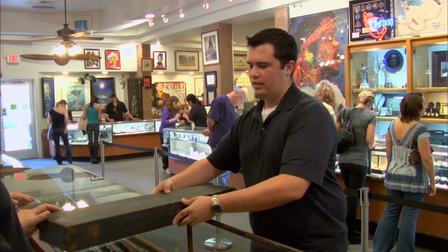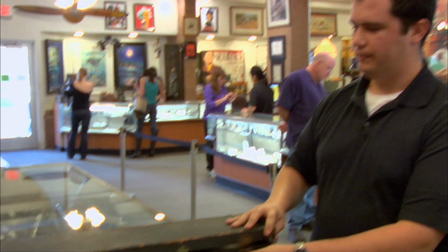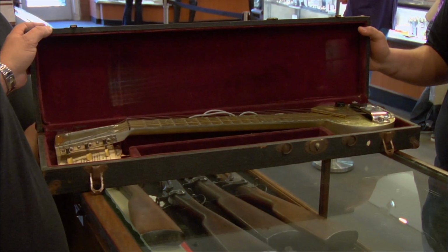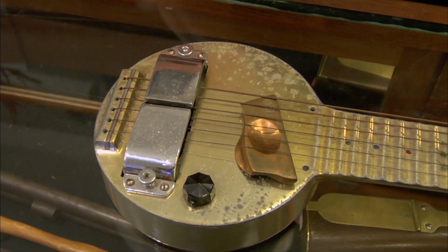I have a 1934 steel guitar made by Rickenbacker. All right. Do you know anything about it? I know they named it the frying pan model. And it is old. Why do they call it a frying pan? Look at it. You could cook an egg on it.